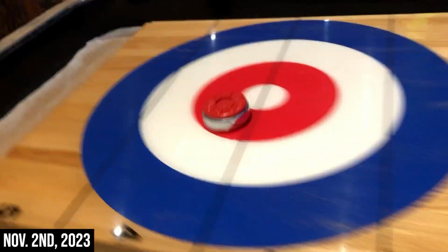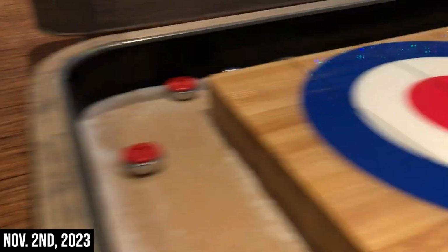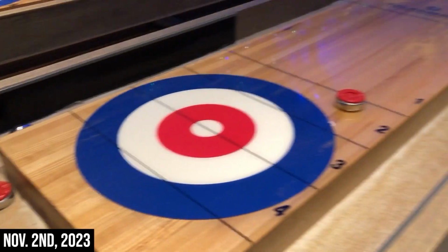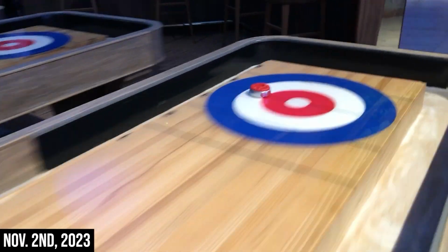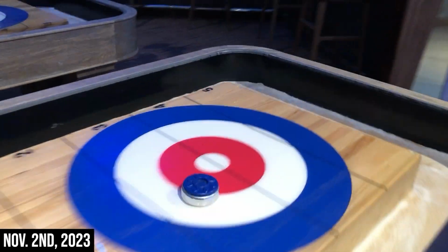Red's got 2 on the board here, and I'm trying to knock red off, and I succeeded, but there's still 1 on the board. Red knocks themselves off here. My shot totally went past the end of the board. Red did as well. Here's a shot from me that knocked the final red one off, so there were 0 points that round. Red doesn't get on the board. Blue does. Red completely misses, so does blue.